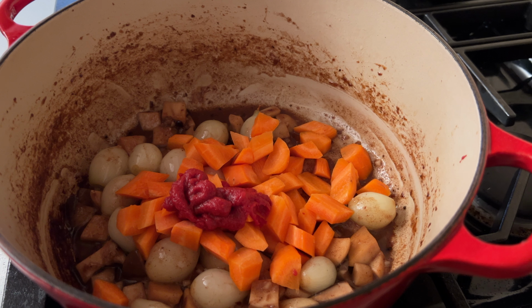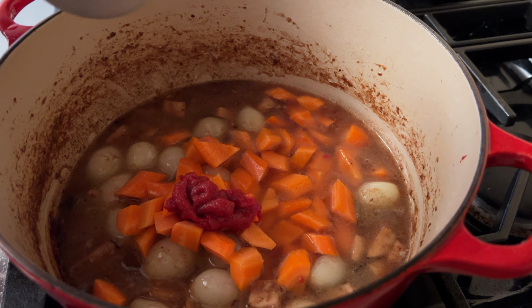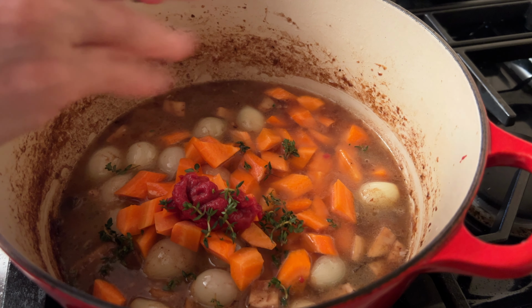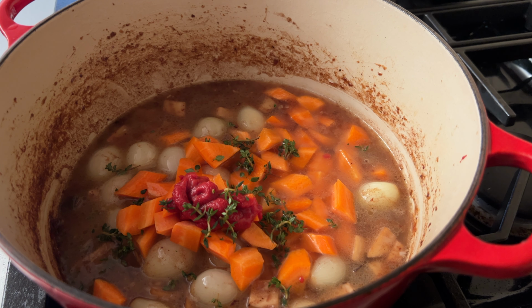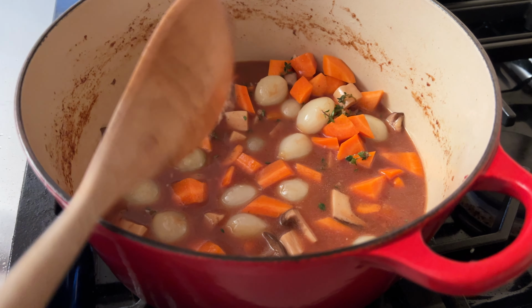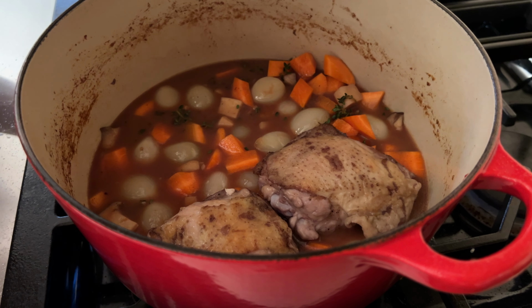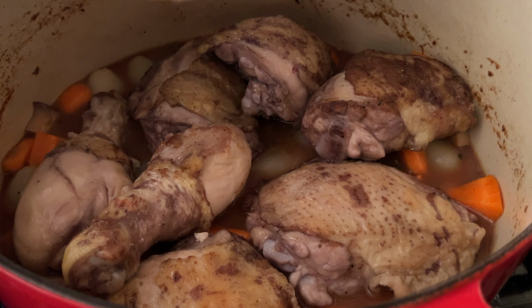Now I'm just adding a little bit of tomato paste and the chicken stock. If you have homemade, it's really going to give your sauce a better texture. I'm just putting the herbs in like this. I'm not being too fussy. One bay leaf. And I'm going to put the chicken right back in. Keeping all those juices.